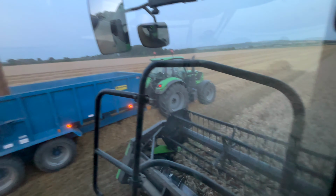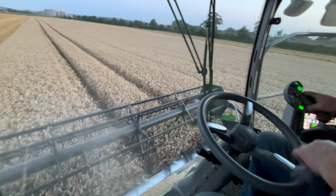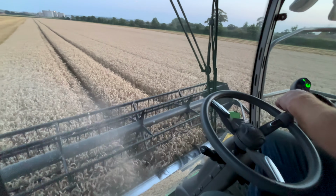Joystick was very much similar, but it was electronic, was joystick. This is similar or better? It's a cable. So it's mechanical then? Yeah, it's mechanical.